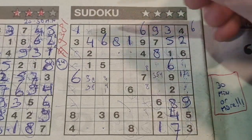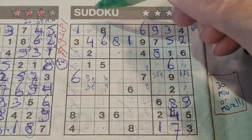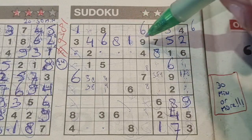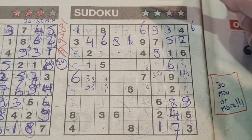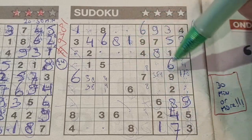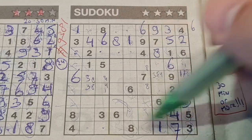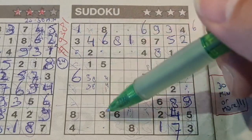Need a 3 here. I need a 5 there. And I need a 7. I need a 9 here. 9, 9. How about here? 3. Need a 2. 2, 3. Need a 5. And I need a 7. 7. 4. 7, 4. Yeah. 8 and 4.